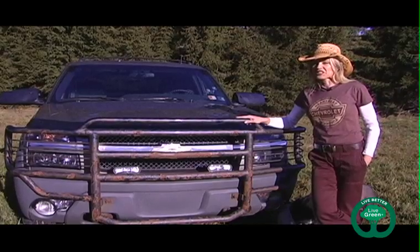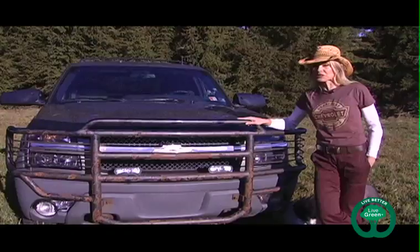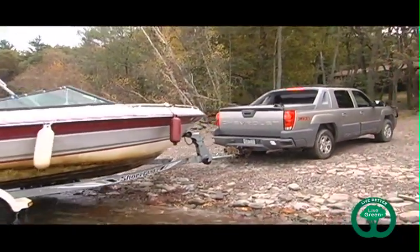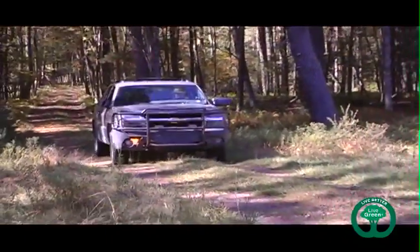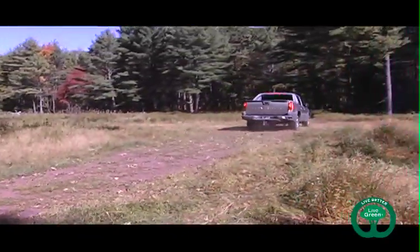We bought this Avalanche the first year it came out. We just knew we had to have it. We knew this was the truck SUV for us. This thing pulls, hauls, tows, it does everything. As you can see, we use our truck. It really goes off-roading and it works hard. Because as far as we're concerned, there's no tougher truck than a Chevy.